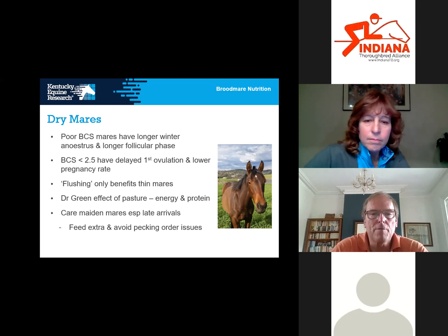You'll get a benefit from pasture in terms of energy and protein, but if you're trying to cover a mare in February, obviously you're not going to have that opportunity. So you've got to do it with other nutrition, with the right amount of concentrate feed of grain and liberal amounts of hay, plenty of hay.